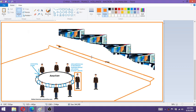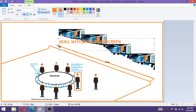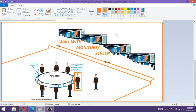And you would have. So what we are talking about here is a wall. A wall with monitors, screens. Okay, and so what this would look like would be like this. You have them interact with the politicians, and they would walk here, back and forth through here, back and forth. And here was the wall. And this is what this was.